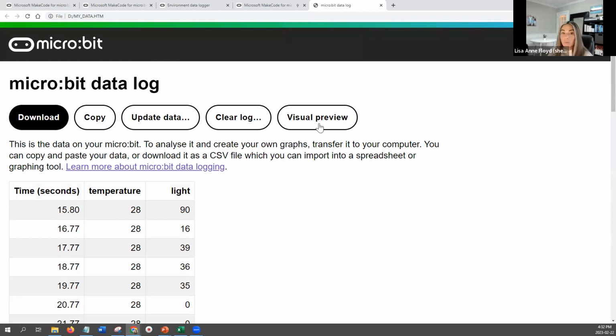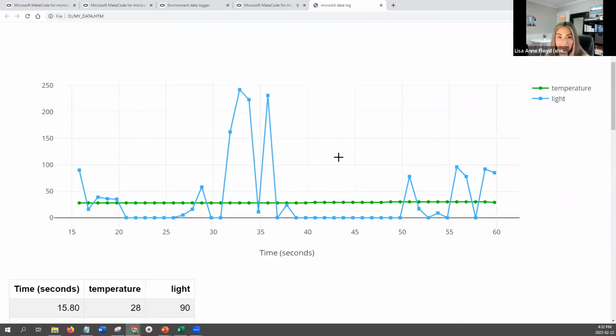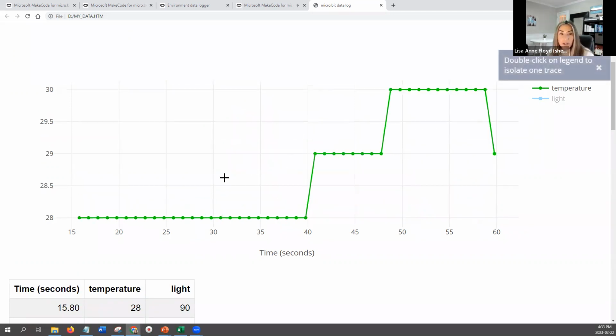If I click on visual preview now, you can see this beautiful graph of both light and temperature. Again, this is an HTML file, so you can store this on your computer and then open it up anywhere else afterward. Now you'll notice that the temperature looks like it's just one flat line. It's because it's sharing the scale with the light level, and the light level varied a lot. So if I want to just turn off the light level temporarily, I can then see the temperature level.